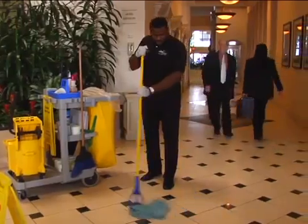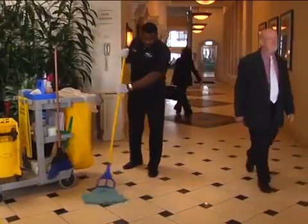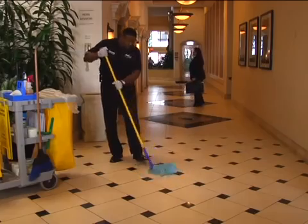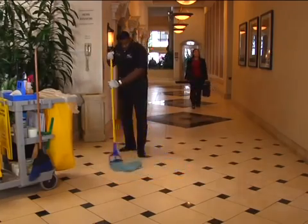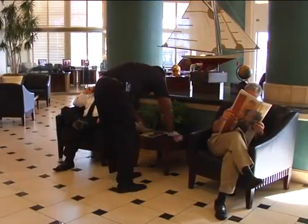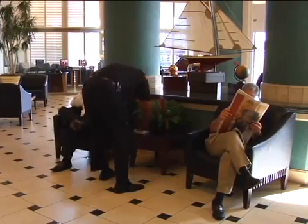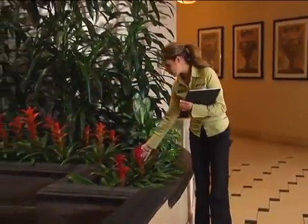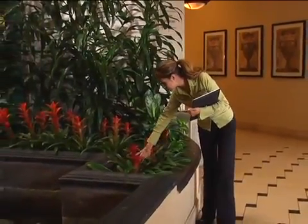The lobby and restroom areas must be cleaned once in the AM and once in the PM shift. When mopping, utilize wet floor signs. Wipe and dust lobby furniture, exercising extreme caution when around guests. While working in the front lobby, you may be asked to police the front entrance.